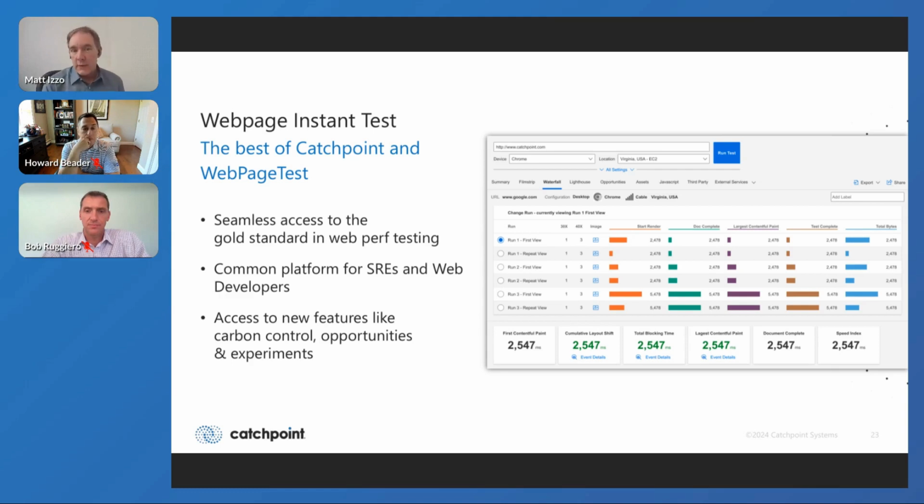Scheduled web page tests have been available. Now the instant test is built in natively into Catchpoint. So now you have a common platform between roles like SREs and web developers, rather than using different tools or any kind of swivel chair monitoring. You can see things in the same common platform.